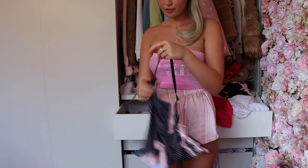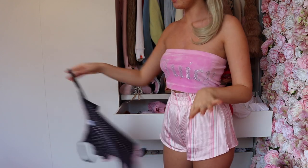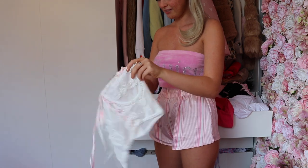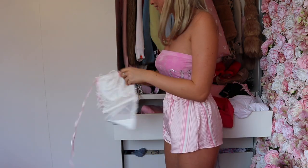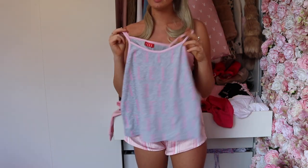But this I'm going to get rid of just because I feel like I won't wear it again. And I feel like it makes me look a bit... Oh, this Dolls Kill top. I absolutely love this. Oh, do I keep it? Yeah, it's too pretty to get rid of. I was going to throw it then. L top. Right, I love this. I do really like it.